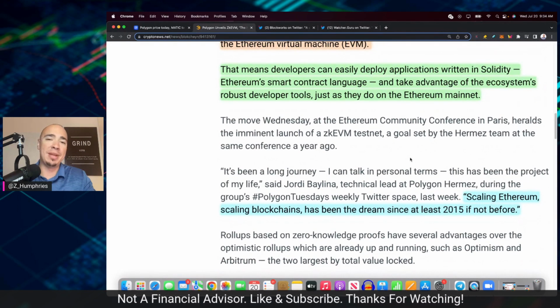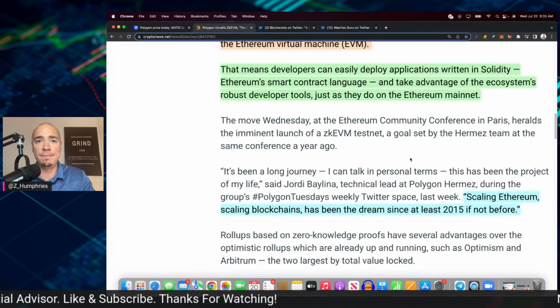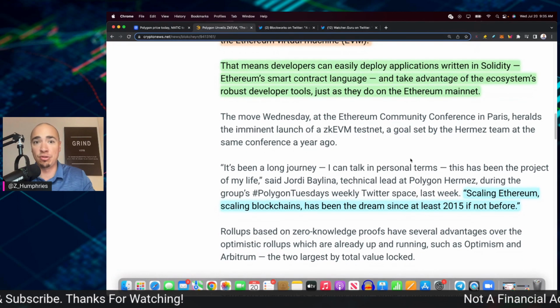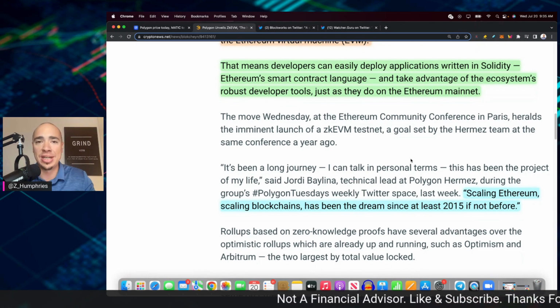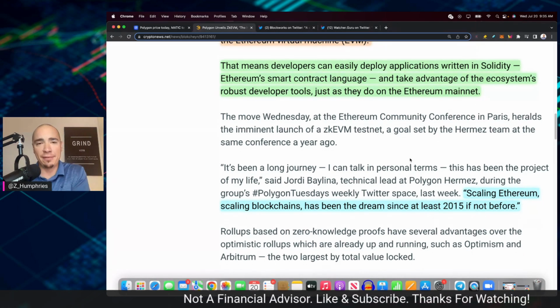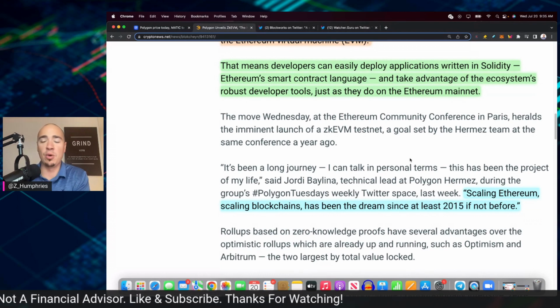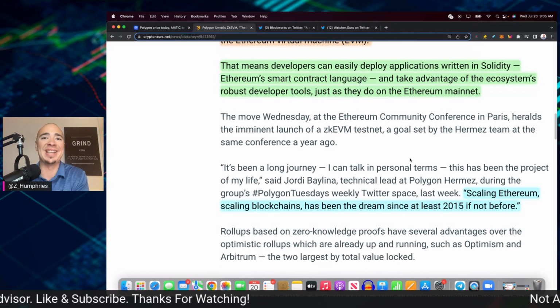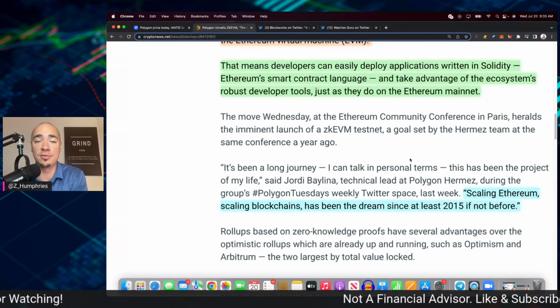Again, one of the biggest issues that Ethereum has is congestion, right? And because it has grown so fast, these type of scaling solutions are needed. Remember, only about 4 to 5% of people are invested in cryptocurrency. So this is going to get bigger. We've got to find a way to scale this. This is a huge step in the right direction.